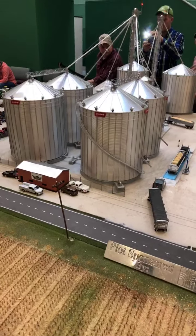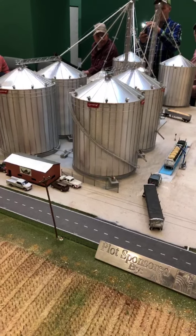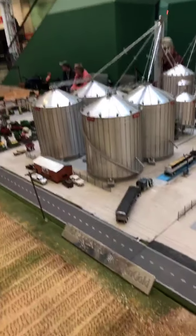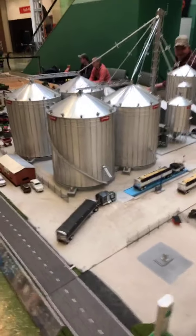Hey, one of your Tennessee brethren just joined us. Mr. Couch, how are you? We were talking about you earlier today. I have some people who really want to get a look under the hood of that tractor.